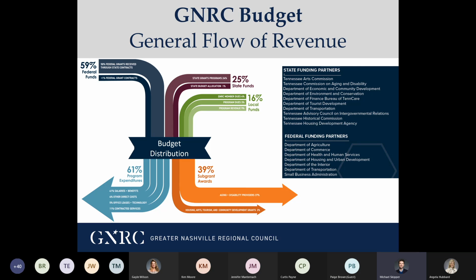And then 16% of our funding comes from non-federal, non-state sources. The biggest source of funding from local funds is program revenue. So we do fee-for-service work as a consultant, as we provide technical assistance to many of you. You pay us for those services at cost in a way that's separate from the membership dues that you pay. But about 4% of our overall agency budget is funded through general membership dues, and about 3% is from program dues. The program dues are largely related to the transportation planning work program that supports the federal MPO that we staff at GNRC for the Nashville area.